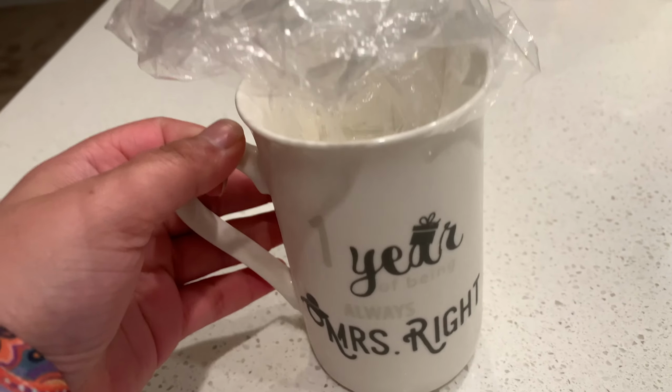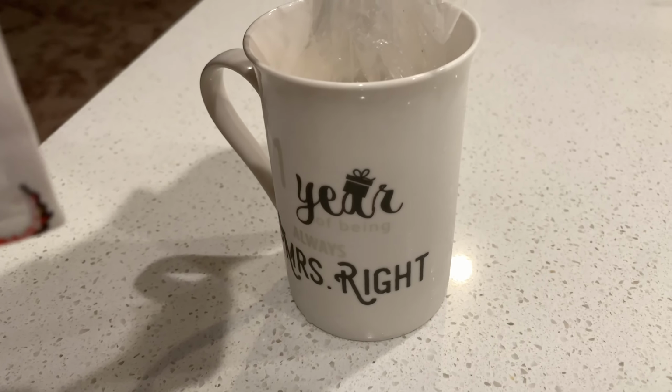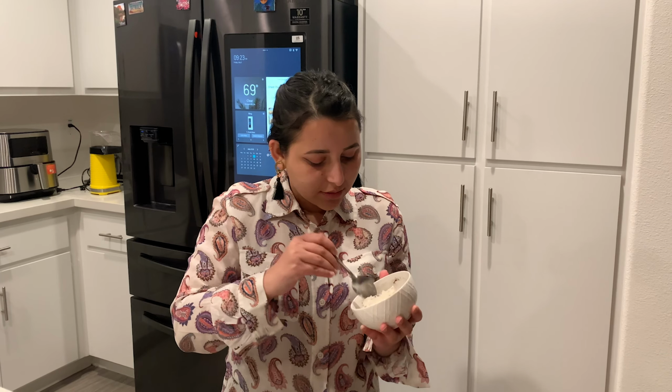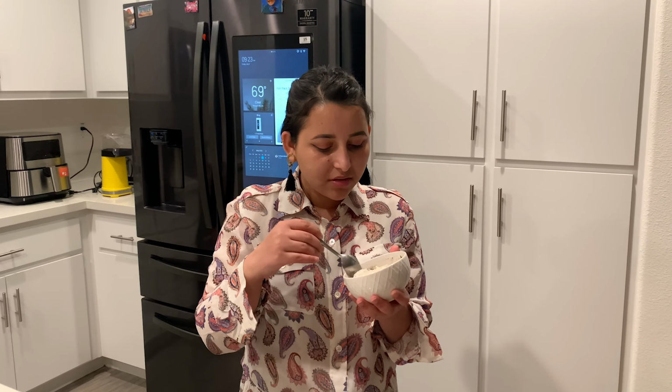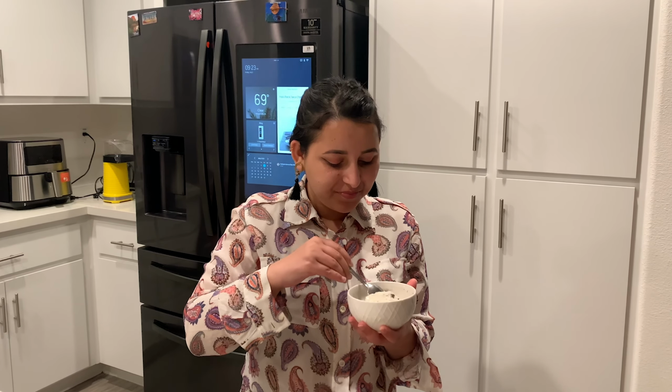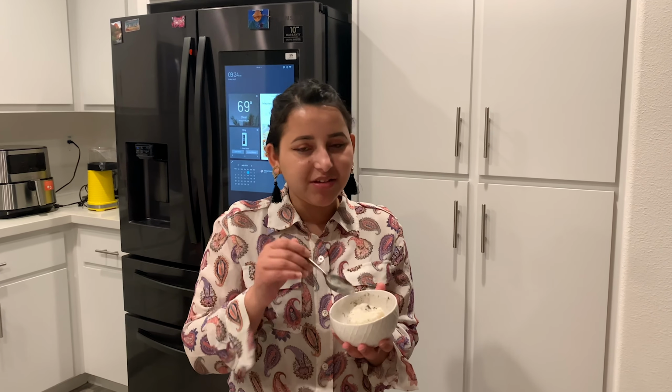Six hours later. Now it's ice cream time and my spoon is broken and I'm not opening it. Do I try this at home? That was a fail. I think there is a lot of nails.